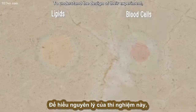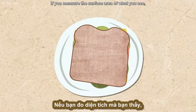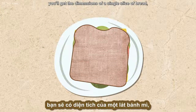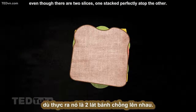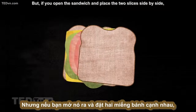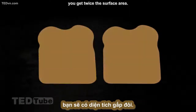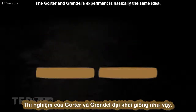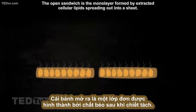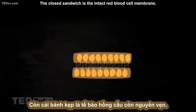To understand the design of their experiment, imagine looking down at a sandwich. If you measure the surface area of what you see, you'll get the dimensions of a single slice of bread, even though there are two slices, one stacked perfectly atop the other. But if you open the sandwich and place the two slices side by side, you get twice the surface area. The Gorter and Grendel experiment is basically the same idea. The open sandwich is the monolayer formed by the extracted cellular lipids spreading out into a sheet. The closed sandwich is the intact red blood cell membrane.